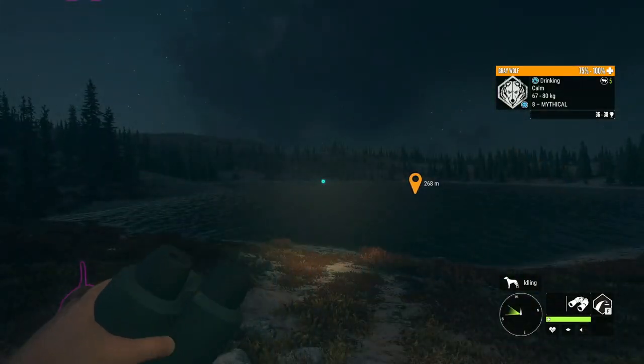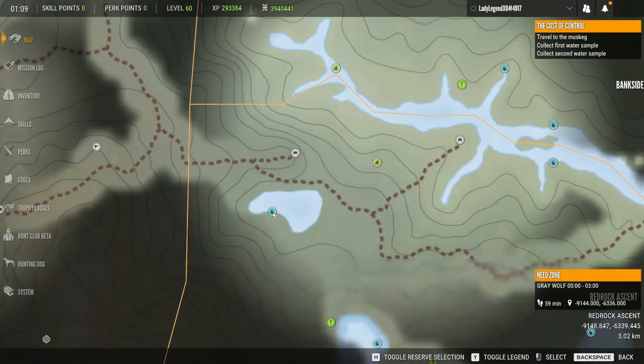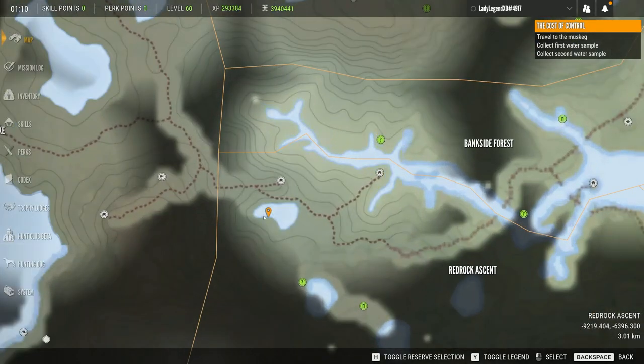Now, another spot where I found them, which is basically off the beaten path, a very obscure place, is this lake down here. That is a gray wolf zone right there, and that is a pack of 10 wolves. I checked all these little lakes down here, no wolves down here, but definitely this one is a good one for gray wolves.